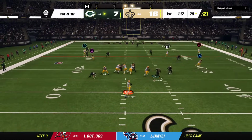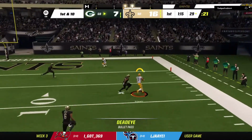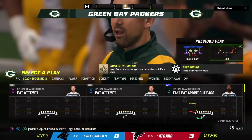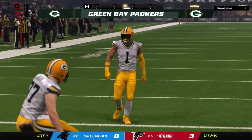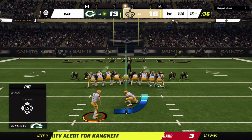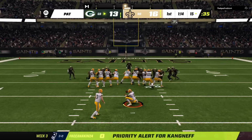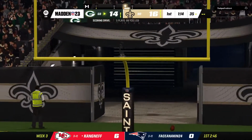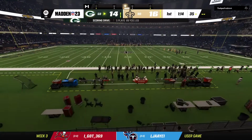Throwing on 1st down is Rodgers. And he will find his man Schwartz. That's complete. And it's a Packers touchdown. Anthony Schwartz. 29 yards. And the Packers are back within a score. Point after, right down the middle. And the lead is down to 2.